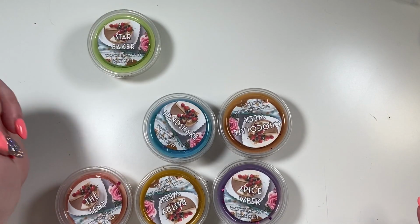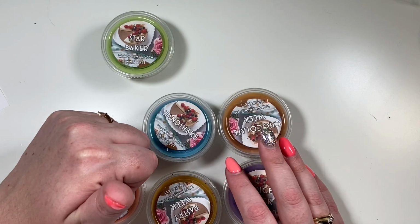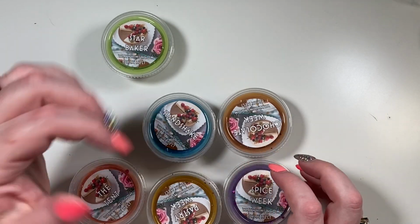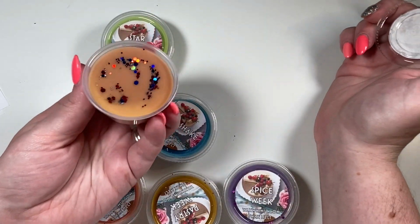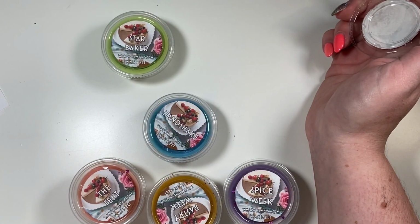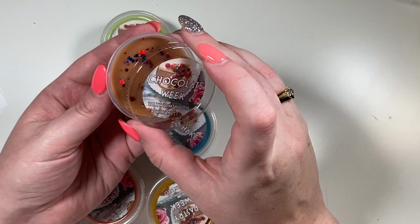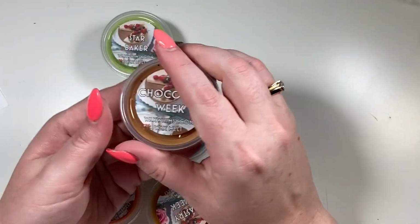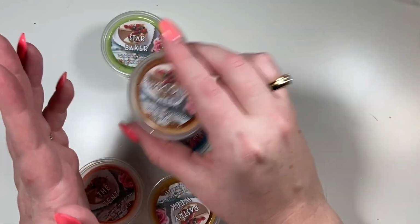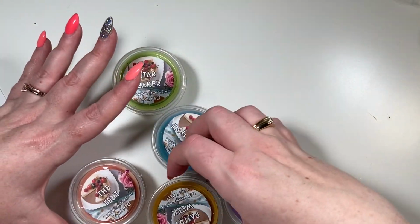Then next we have Chocolate Week, which is a rich accord of dark chocolate, milk, Turkish coffee, pistachios, cherries, almonds, and custard. This one, again, really pretty. And this one is okay, but I do not like chocolate scents. So this is a no-go for me. Can't do chocolate.